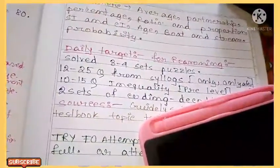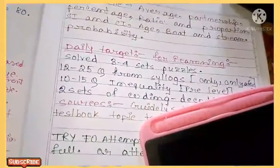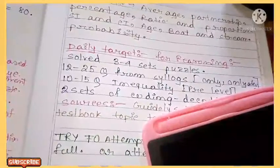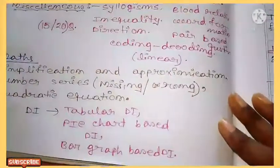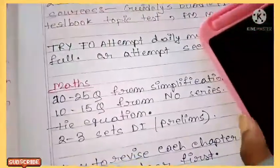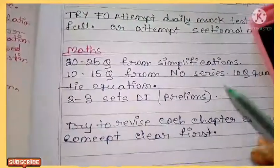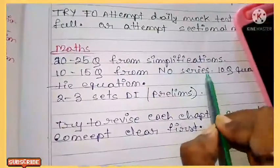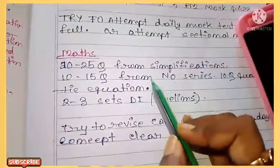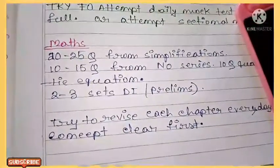Now I talk about how to speed up math speed and how to attempt reasoning within 21 or 22 minutes in case of RRB PO and RRB Clerk examination. If I talk about the maths portion, the daily target I mention here, what I prefer to follow, is 20 to 25 questions you may practice from simplification, 10 to 15 questions from number series, 10 questions from quadratic equation, and 3 sets of DI. Prelims level DI you have to practice.